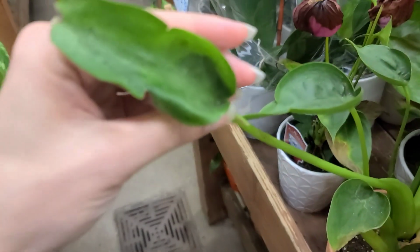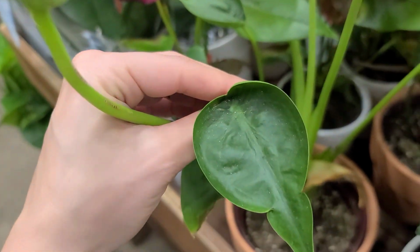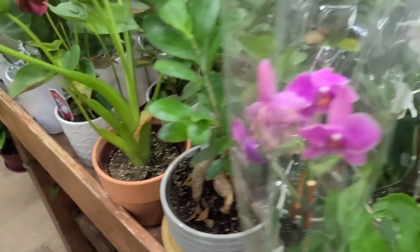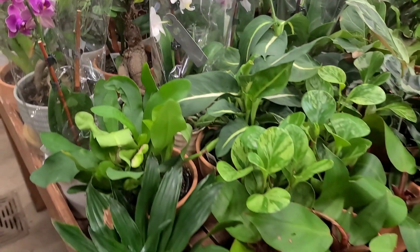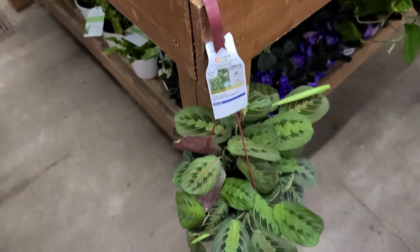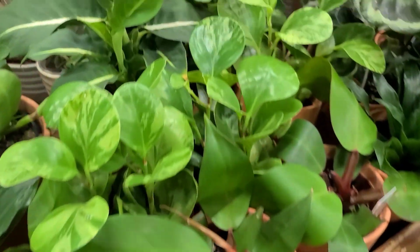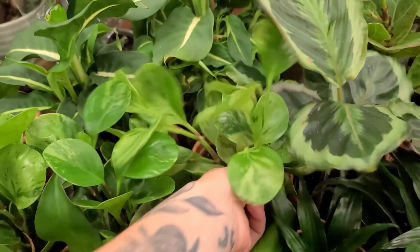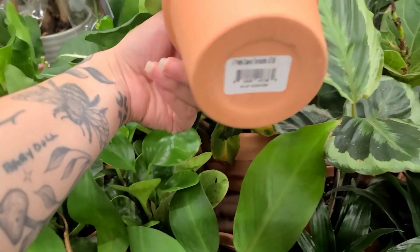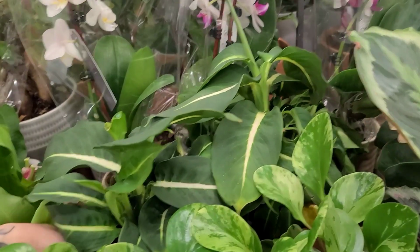Alocasia cucullata. I don't know how you're supposed to say it. Always looking for spider mites on these because I'm traumatized. But otherwise, just some philodendron here. Really nice Maranta, red Maranta in that hanging basket. Some peperomia obtusifolia, one of the more easygoing peperomia in my opinion. And I think it said $7.98 on the bottom of this pot here.